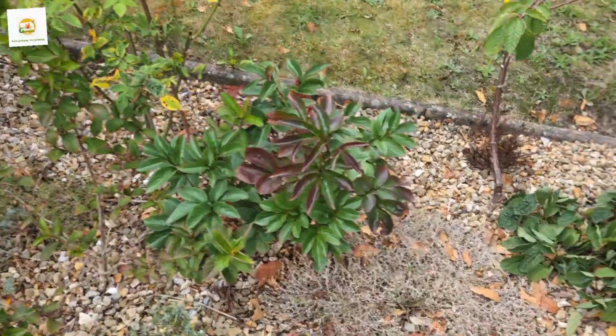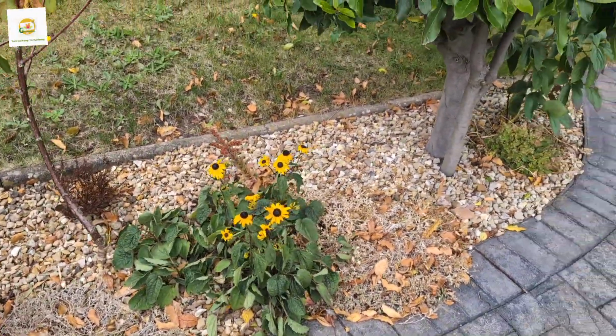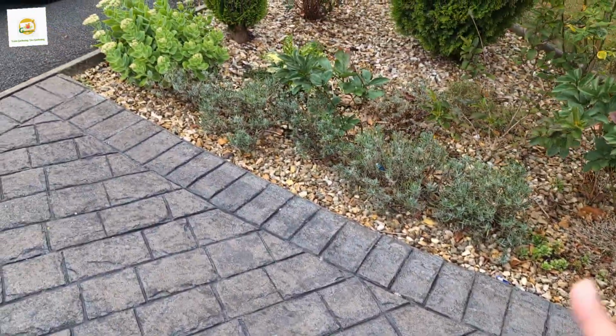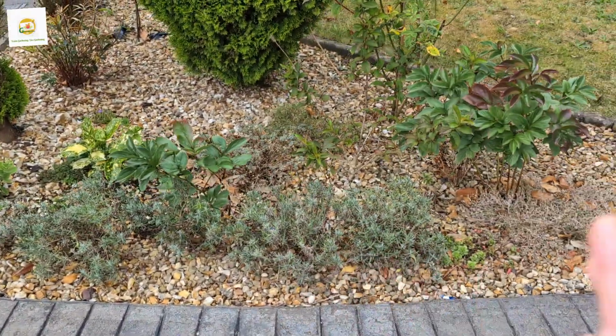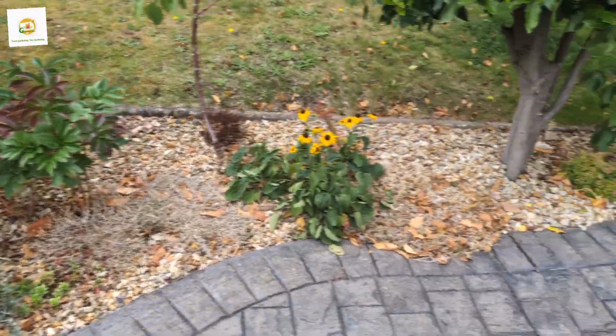These things, they are spring blooming. They are done for now, Abelia, so they will come back in spring. Things are not looking as good here, but it is filling up really well, and they are mostly spring and summer interest, so they are done for now.